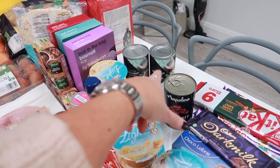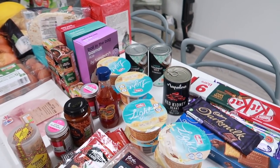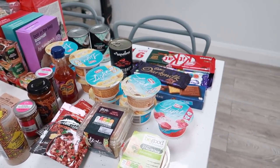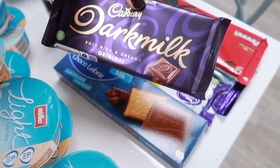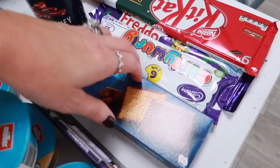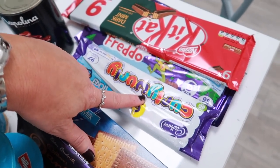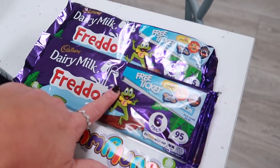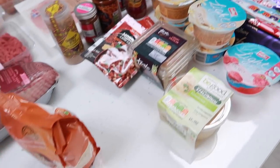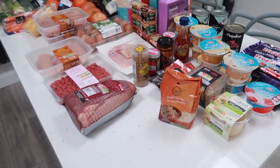I used the lighter coconut milk. Well, you're going to see anyway, but it was absolutely beautiful. Highly recommend butter chicken in the slow cooker. And then to the sweets, that's Big Lee's, they're Little Lee's, Curly Wurlies are mine, they're 5 syns on Slimming World, Kit Kats are Little Lee's, and the Freddos are also mine, they're 5 syns on Slimming World. And that's everything from Sainsbury's.